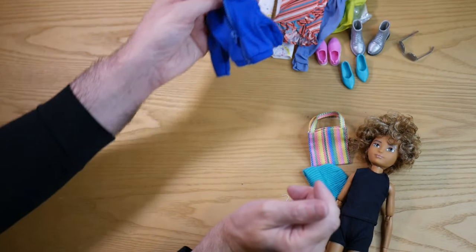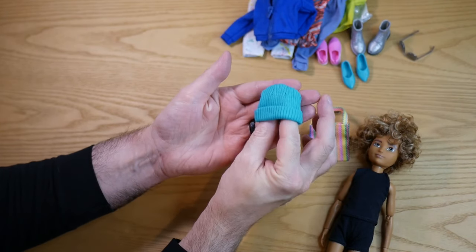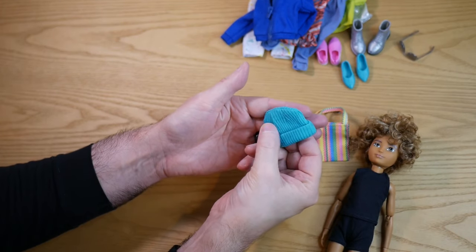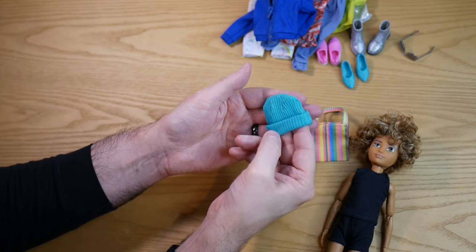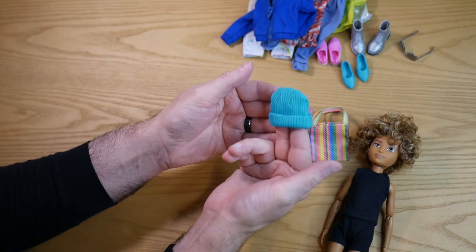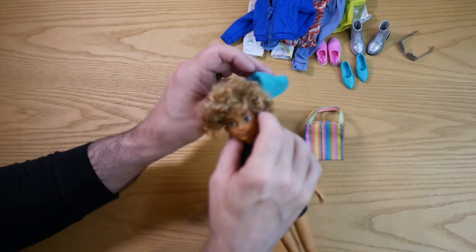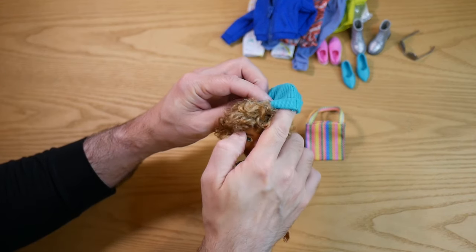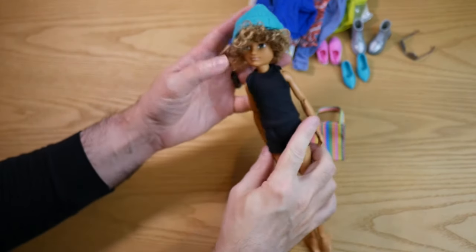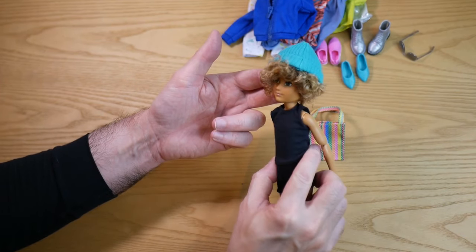So that is that. We've then got a hat. This is a turquoise colour, and it's got a ribbing detail all over it. It reminds me of Cool Love's hat, but this seems to be done a little bit nicer, I think. I'm presuming this will fit on the doll's head. I don't know if it would fit on the wig, but you can fit it on there. Obviously, that's me roughly putting it on, but that's quite cute.